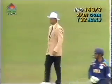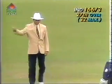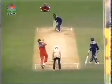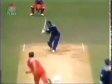Tendulkar launches into this one. That's 4. Tremendous timing. Well, that's one of the gaps I mentioned over mid-wicket. And he just waited for this. Just watch how he pauses. He got across there and fetched it. It was fairly low down, below waist high. He knew the gap was there. He had it in his mind, and there was only one place that was going.